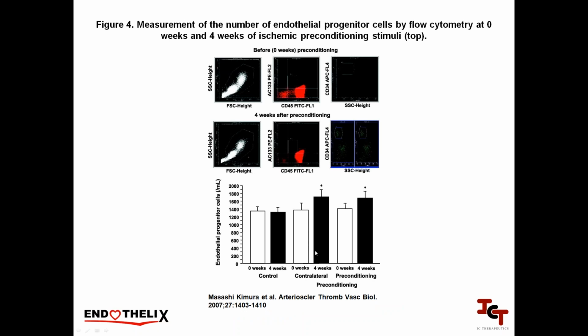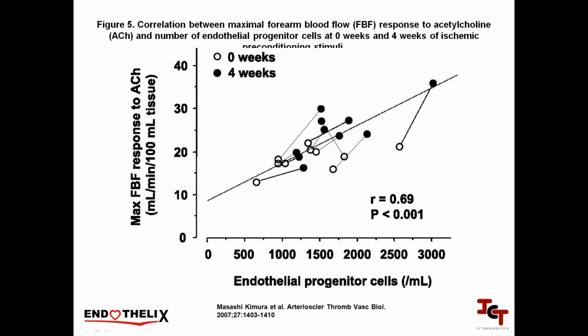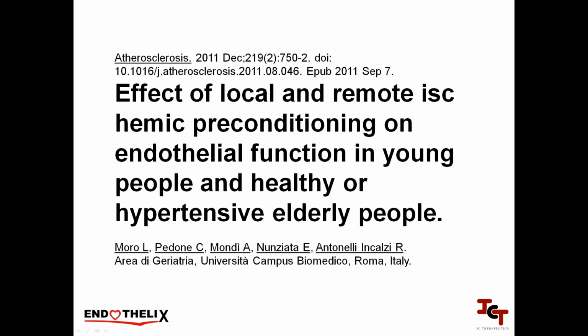They also showed that the preconditioning group, both in the preconditioned arm and contralateral, when you draw blood, had a significant increase in progenitor cells. We all know progenitor cells, endothelial progenitor cells, are key in vascular repair and endothelial function. So a correlation between maximum blood flow in response to acetylcholine and endothelial progenitor cells was shown by this group.